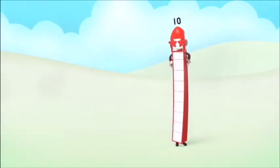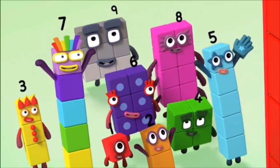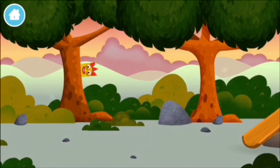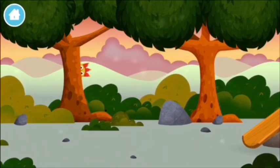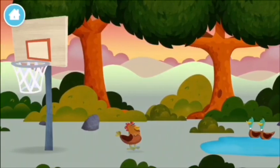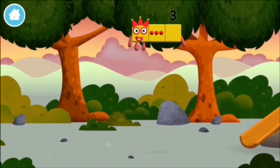10, 10, 10 again. Where are all of the number blocks hiding? Try looking to the left. You found one.